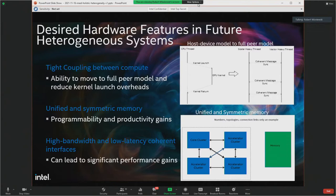We want to be able to significantly reduce the overheads of launching kernels on the accelerator. The reason you want to do that is that once you have a very low cost way of leveraging the accelerator, and if you have a symmetric and shared memory, which is the next bullet down, it reduces the developer expertise and burden of being able to leverage the accelerator. So this is very critical. And then finally, when you have this tightly coupled environment, you have a very high bandwidth and low latency coherent interface that allows the different types of compute to be all very tightly coupled.